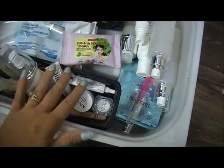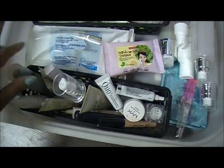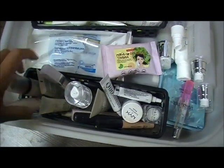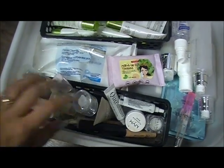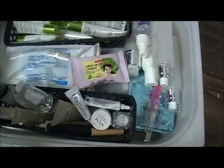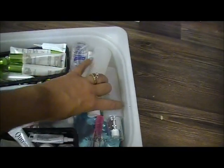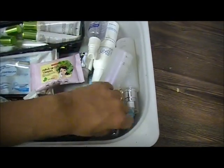So Lise Watier, we got some Quo, we got some NYX, we got Naked, Gosh Cosmetics. This is Lise Watier as well. This is Cover FX, great to use if you're using the Cover FX line. So a lot of different things. Some is really expensive, some isn't. And I've got sponge cleaners and perfume.